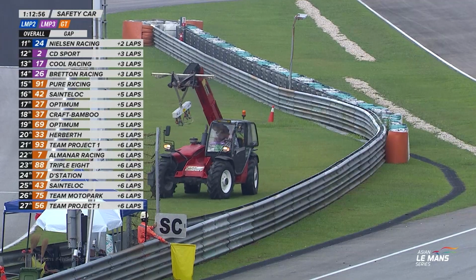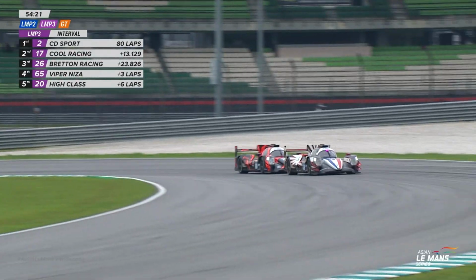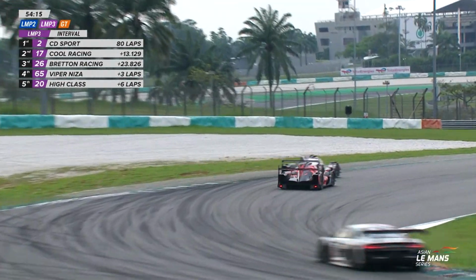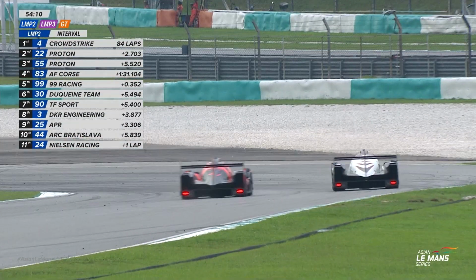50 car, and overtake the safety car. Driver out and absolutely fine. Back from the high-class racing car. Back to green flag running, under an hour left.